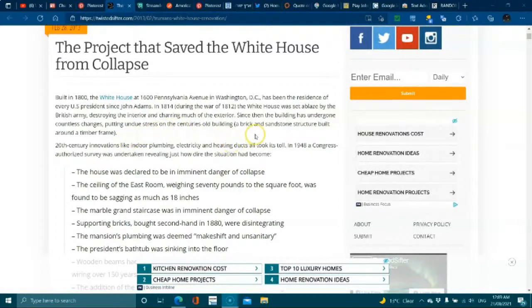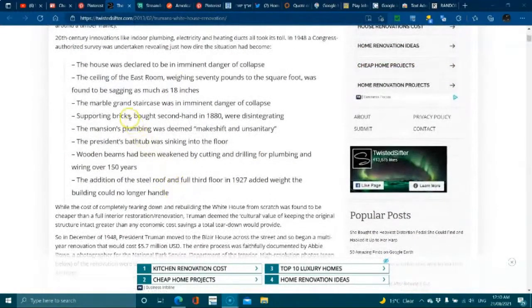The centuries-old building, a brick and sandstone structure built around a timber frame, suffered as the 20th century's innovations like indoor plumbing, electricity, and heating ducts all took their toll. In 1948 Congress authorized a survey, revealing just how dire the situation had become. The house was declared to be in imminent danger of collapse. The ceiling of the East Room, weighing 70 pounds to the square foot, was found to be sagging as much as 18 inches. Wow. The marble grand staircase was in imminent danger of collapse.